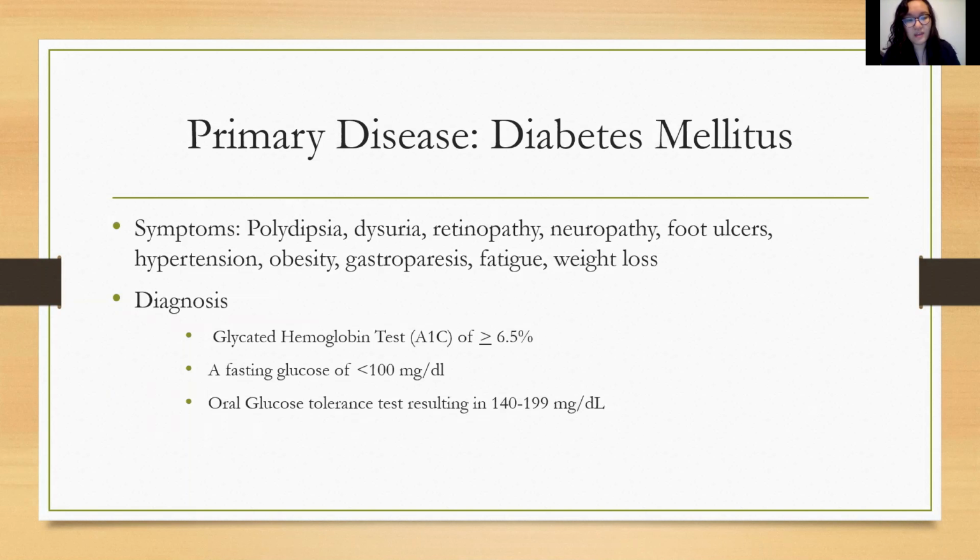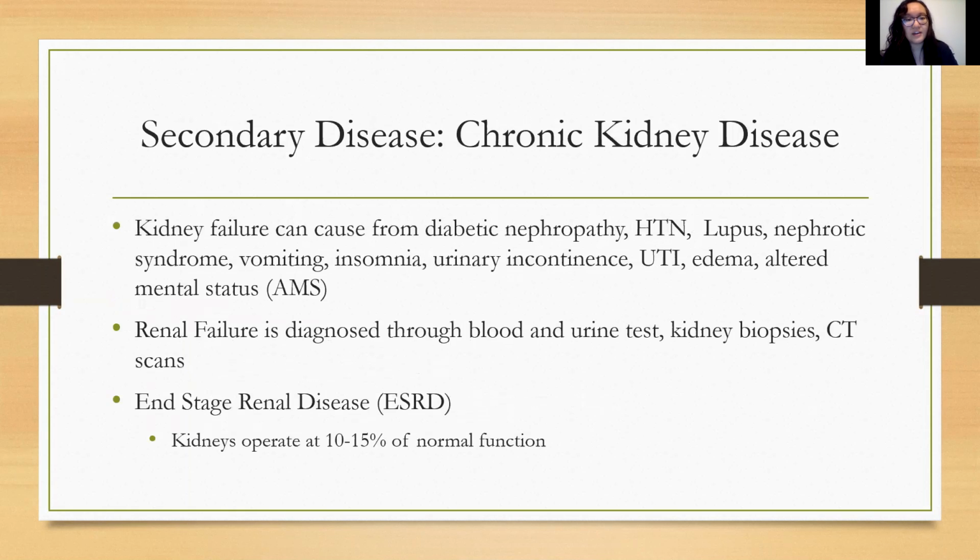It has to be greater than or equal to 6.5%. A fasting glucose of blood sugars has to be less than 100 milligrams per deciliter, and the oral glucose tolerance test of about 140 to 199 milligrams per deciliter. The secondary disease of this patient is chronic kidney disease.